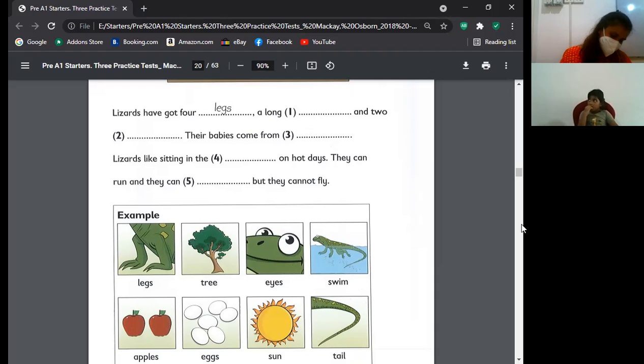Okay, here, tail, T-A-I-L. Yeah, we can take legs again because that is the example one.